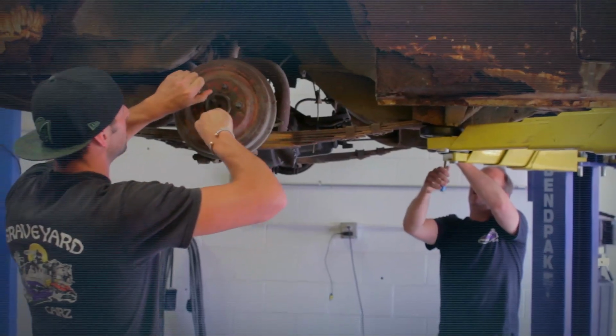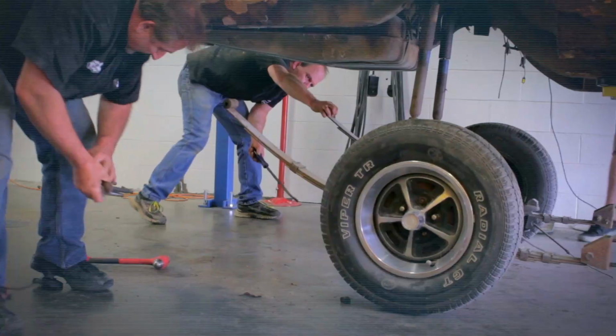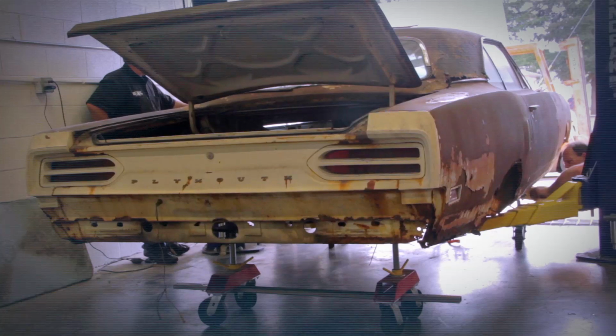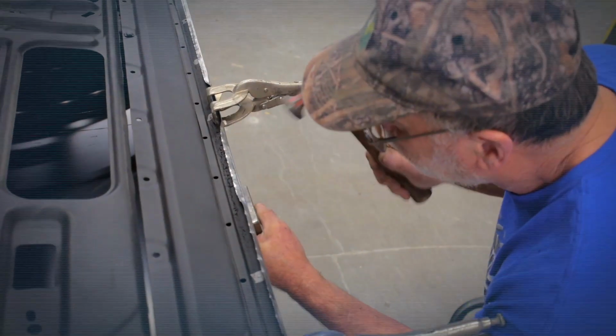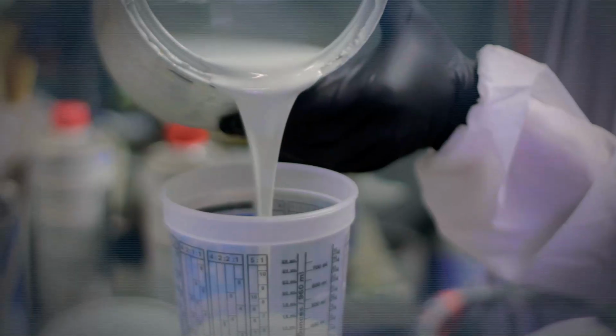The disassembly on the Hills 1970 Plymouth Superbird went perfectly. The body can now go up to the dipper, the engine can go over to the machine shop, and Darren can go back to sleep. Now we gotta focus on bodywork, panels, and paint.